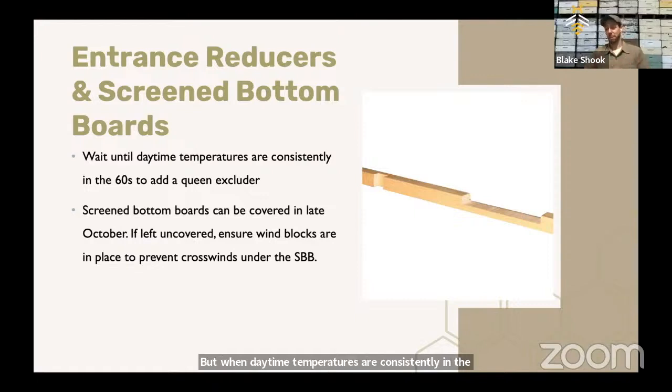You don't have to use an introducer. It helps a little bit keeping cold wind from blowing into the hive. No commercial beekeepers use introducers, and most small scale beekeepers, I would say, don't either.